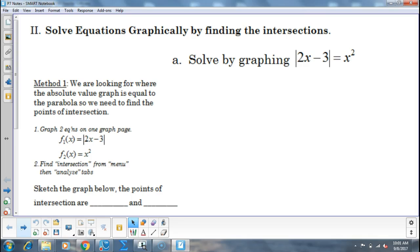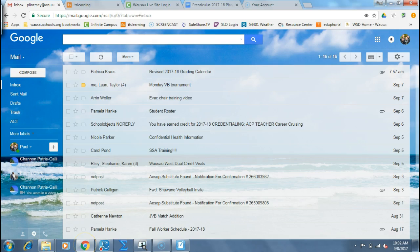Today we'll finish P5, I should say, and we'll get a good start on P7 today yet. So if you want to do all that this weekend, that's great.